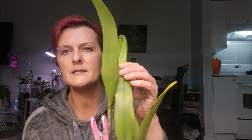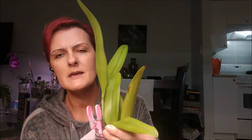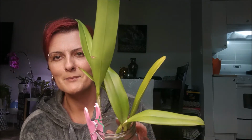All right, so let's go ahead and start with this beauty. This is one of my Cattleyas, and as you can see, she's got this beautiful light green coloring. Maybe even a tinge of yellow, but mostly just light green. And that is an indication that your Cattleya is getting a good amount of light.